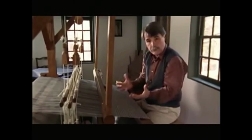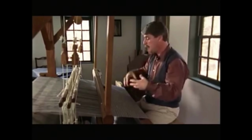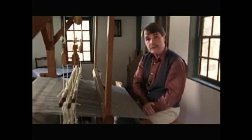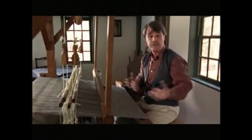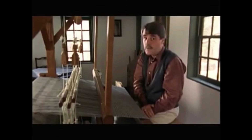You can see just how much time is going to go into this to produce enough fabric to make clothes. I mean, there's the carding and the spinning and the weaving. Then there's the cutting and the stitching and so on, which sort of explains why people back then would have had relatively few clothes. But by the middle of the 1700s, help was on the way.